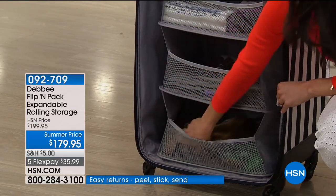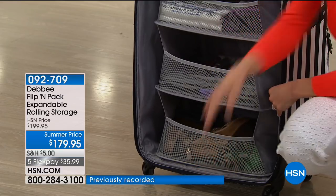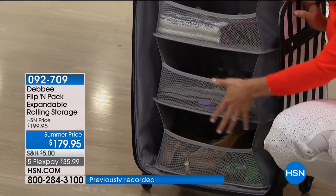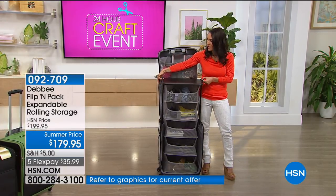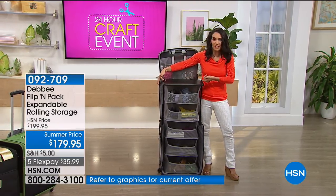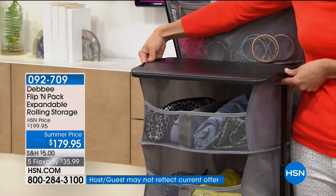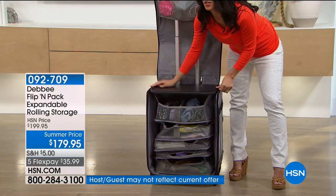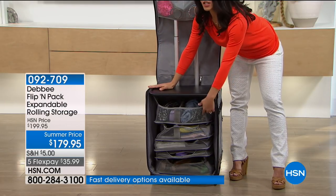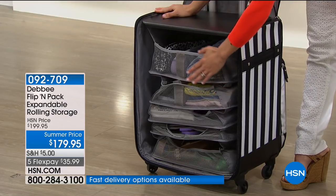So you're going to put the heavy stuff on the bottom, any of your crafting equipment, and then as you go up the shelving, it gets a little bit lighter, because that's what allows you to open and close this so easily. I want to show you again, you have these little ribbon handles right here. You're not going to have to mess up your nails. You press the buttons on both sides at the same time and it depresses just like that. It's like magic.